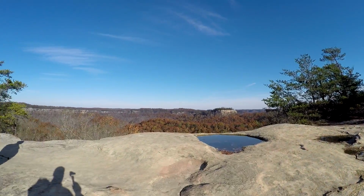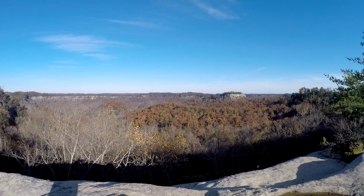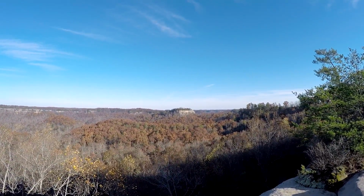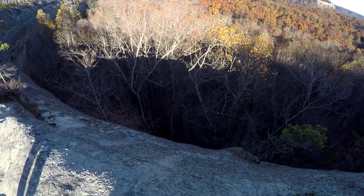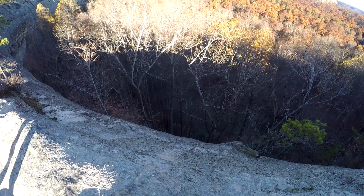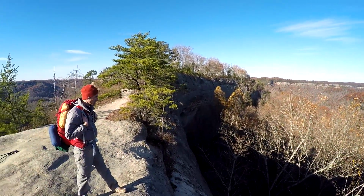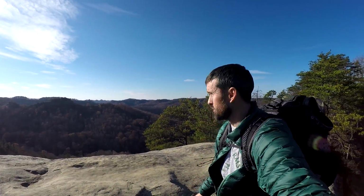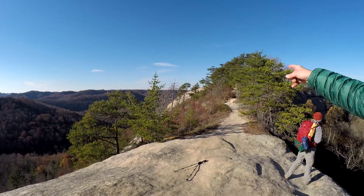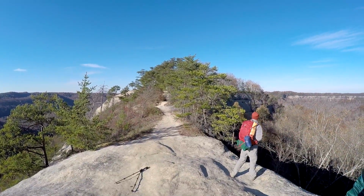And here's the view on the other side. Amazing. Wow. But we were just talking about how cold and dark it is down there, blocking the sunlight. And I think we're ready to start looking for a nice campsite. November 10th. We're making our way up to Courthouse Rock, right up here at the top. Let's go take a look at it.